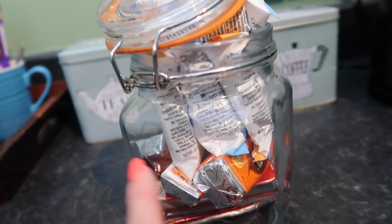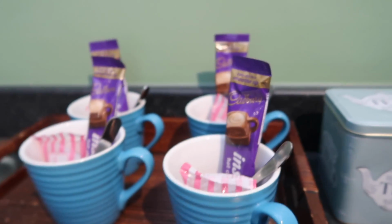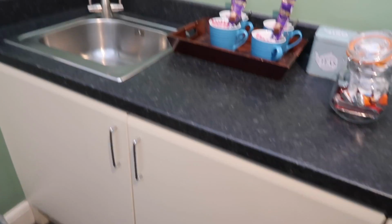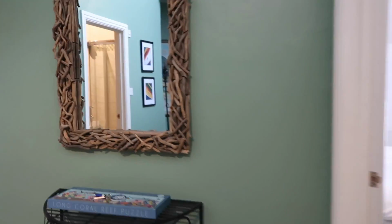This was like a little kitchen area. It had a coffee making machine, a kettle, snacks for the kids, which they'd actually left there for us, and they'd also left us hot chocolate and sweeties. It also had a fridge and a sink, so basically we had everything there we needed.